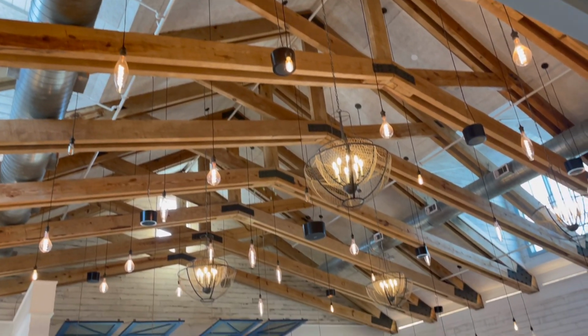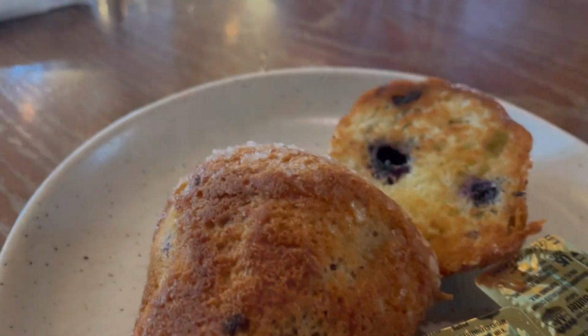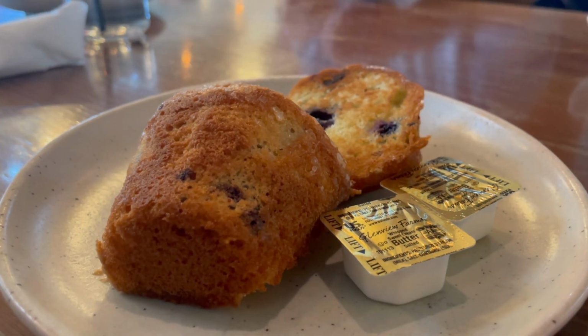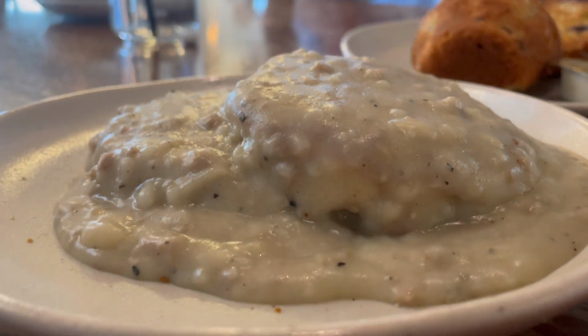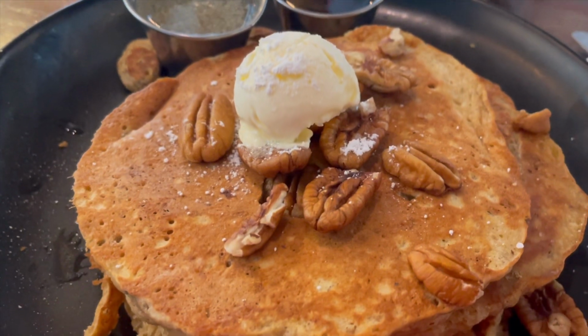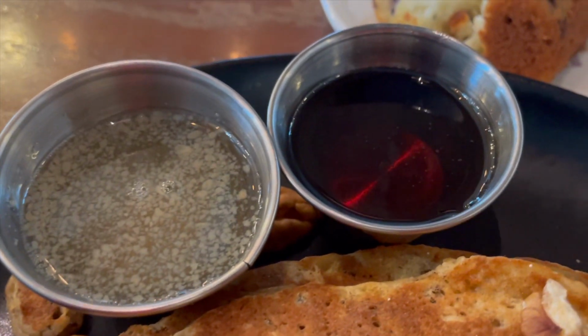It was during the week and in winter, and we didn't have reservations, but we were able to be seated right away. The place is absolutely adorable. To start with, we had to try the blueberry muffin, and we also tried the biscuits with gravy. The menu is outrageous. There's so many great things to choose from. It was a hard choice, but I ended up going with the pecan sweet potato pancakes. It was a very good choice.